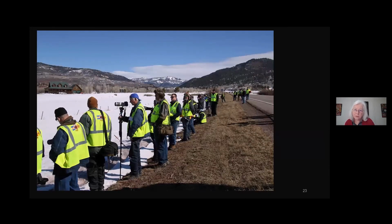Now, this is a different story. Here, on that same trip, you have a group of the photographers in their safety vests, pensively looking at something. This is still a good picture. It's a good diagonal picture. And you're wondering what it is they're looking at. It has a sense of mystery.